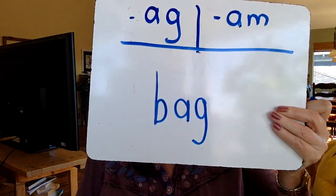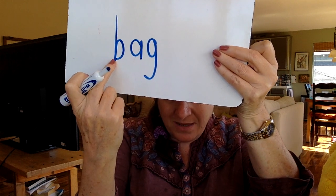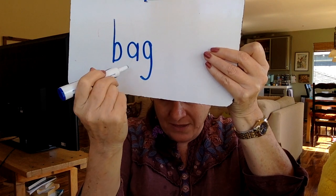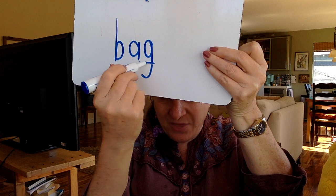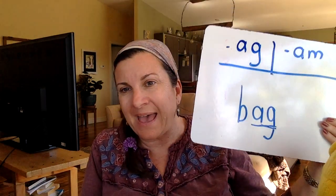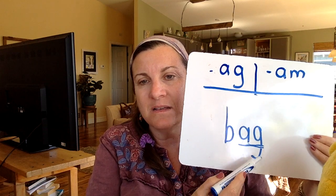If you see the word bag, you don't just have to read it backwards, B, A, G. You can look at these two letters together as a unit, as ag. They're in the ag family. So you can look at bag and say, B, ag, S, ag. Parents, help your kiddos to notice the ag and the am in the words and to read them as word parts.